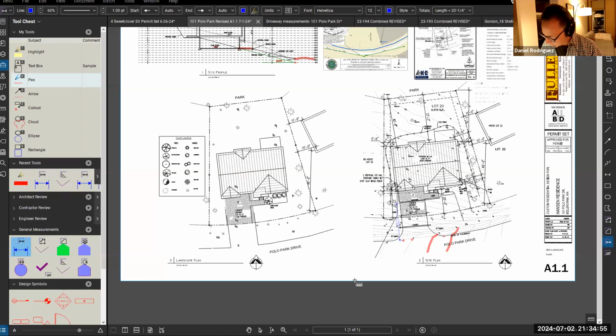So let's talk about the variance, which is the driveway, essentially what our issue is. I make a motion to deny as submitted. All in favor? Aye. All opposed? Okay. Well, you guys know where we stand.